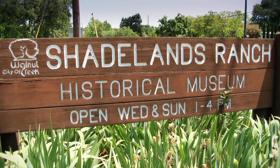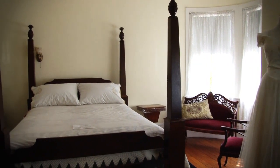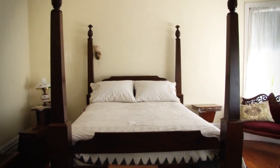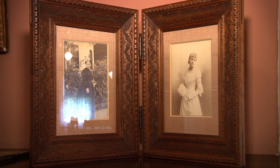The Shadelands Ranch Museum, built in 1903, has really become the crown jewel of the city in many ways, and also the Walnut Creek Historical Society. It is a preserved facility honoring the Penniman family, who contributed significantly to the history of Walnut Creek.